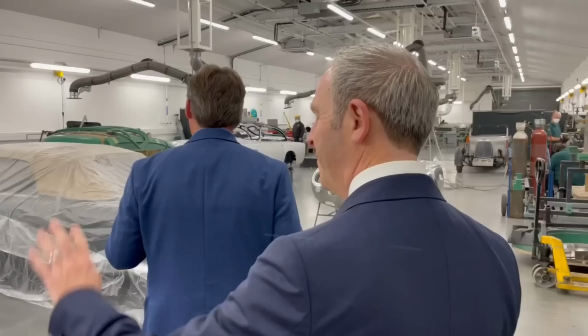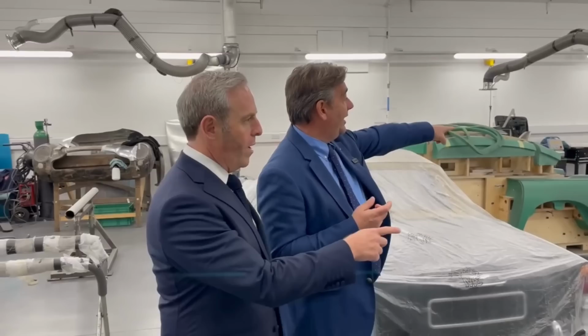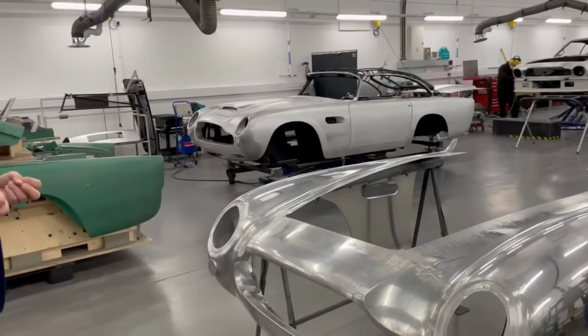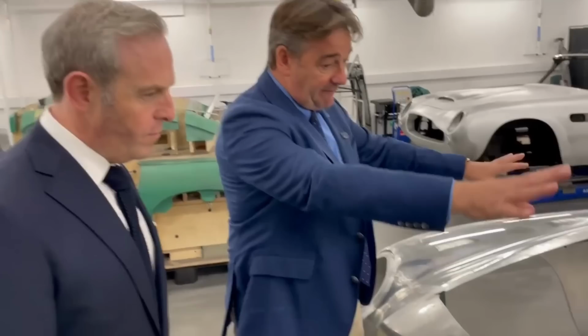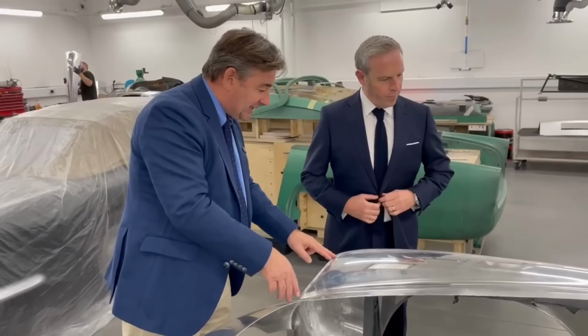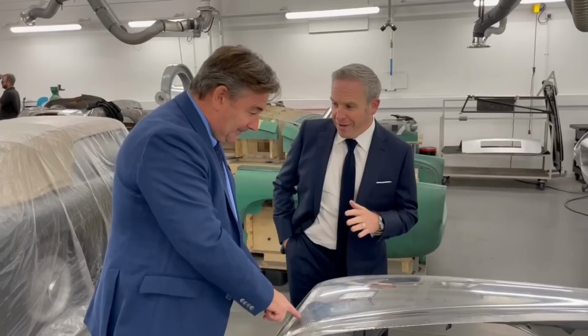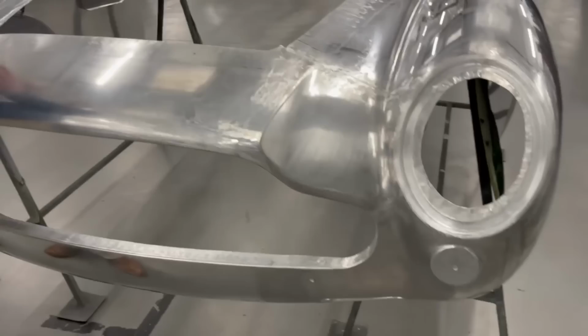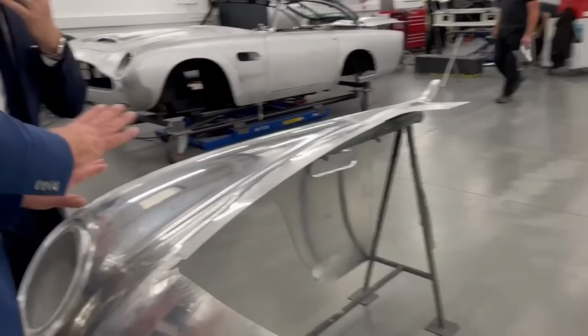In here we have both old and new DB5. This car here is a DB5 Goldfinger car, and then there's an original DB5 down there and a V8 Vantage in the middle. When you look at the skill and the artistry in manufacturing an entire front end as we have here for a DB5, you can see it's all manufactured from flat sheet aluminium that's been wheeled. It's a bit noisy, so apologies. And it's all welded together. Every bit is made on its own, and then it's hand welded together. This isn't quite finished, so this still has to be filed and finished before it's fitted to the car.